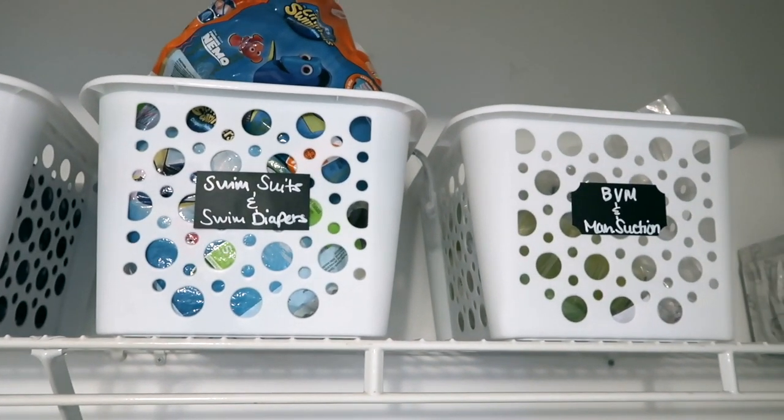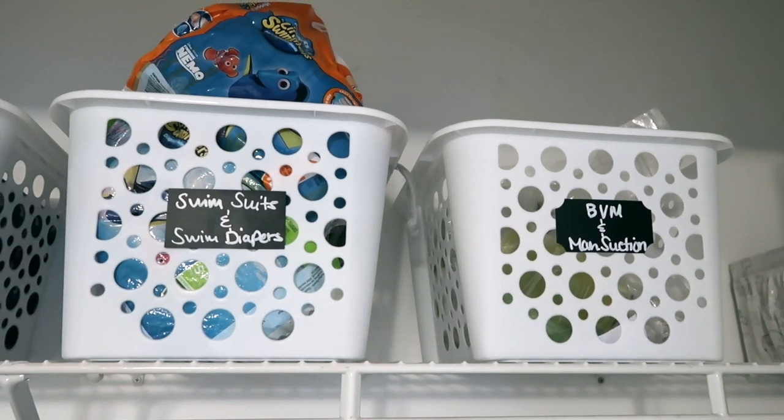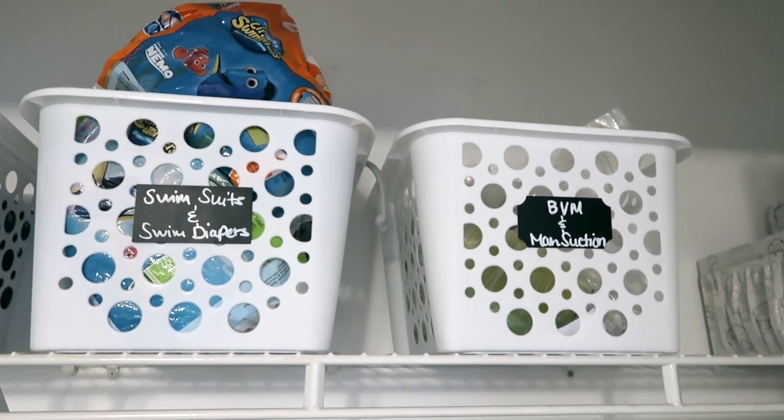And up here I also have swimsuits and diapers. We love going swimming with our 2-year-old, so I'm sure we're going to be doing that from a very young age with the little baby.